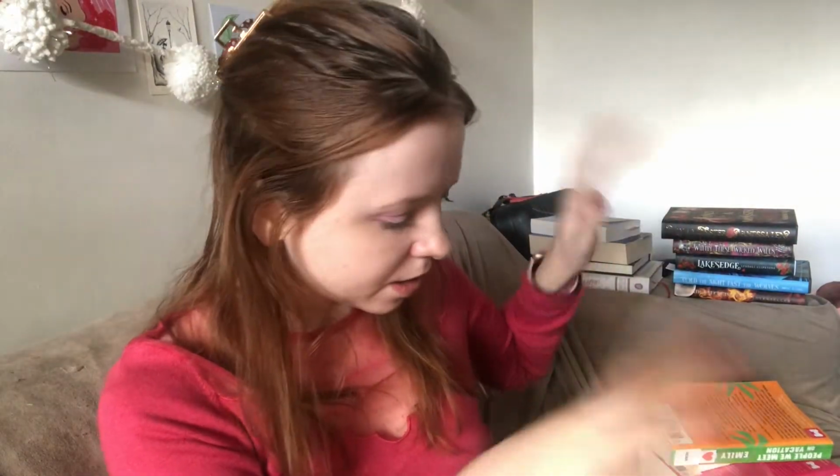And then the last 2 I have are not romance. Look at that. I haven't really been reading a lot of non-romance things lately. In February, I think I read like 2 things that weren't romance. But here we are.